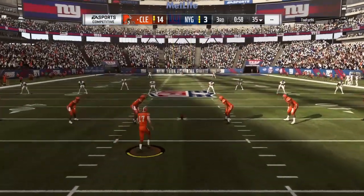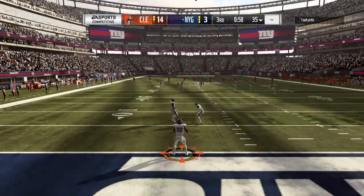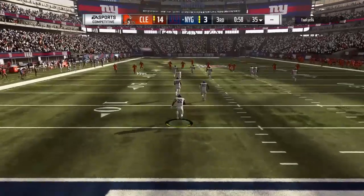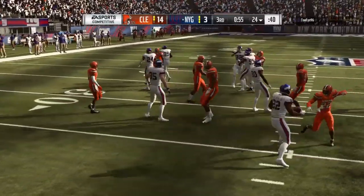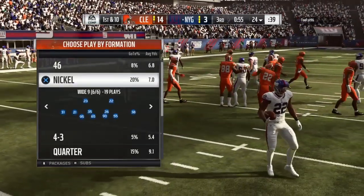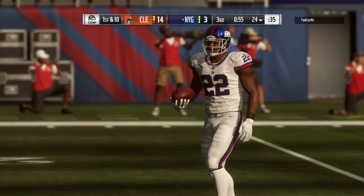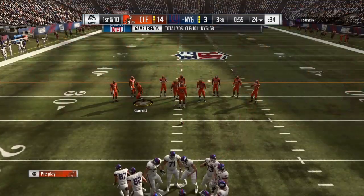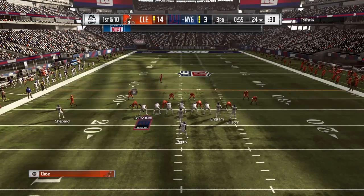Set now to kick this one away, and off it goes. This is fielded at the goal line. And a pretty good return here. He'll be stopped just shy of the 25 at the 24-yard line. Here's the Giants offense now getting set to start the 3rd quarter. They trail. First time to touch the ball in quarter 3, and we'll see what they can do.